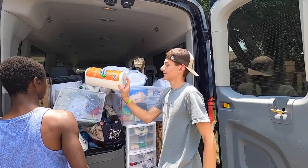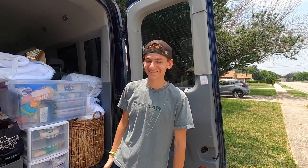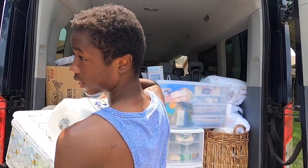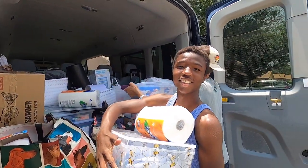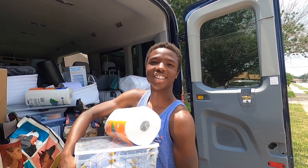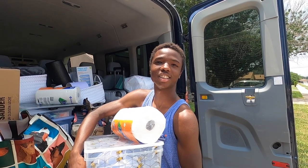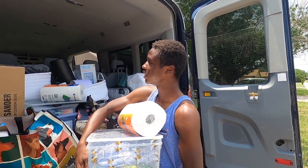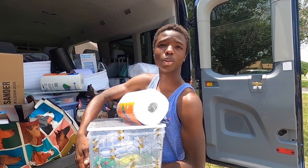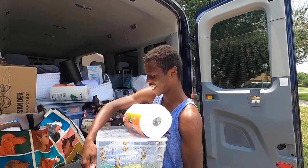Isaiah, what do you think of their first house? Come on, what do you think of their first house? I think it's good for a first time house, for starters. What do you like about it? That it has 3 rooms, I think. More so we can spend the night, I guess. Oh, slumber party. Yeah.